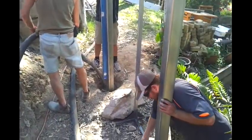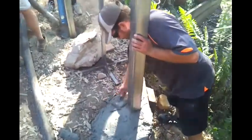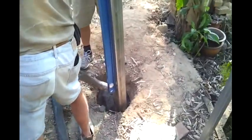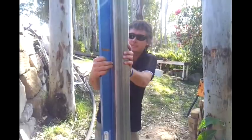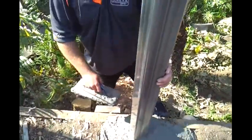Lovely bit of pouring by the lads there. You see the concrete getting through the pump. Shano levelling them up, doing a dream. Damo on the trowel. And as you can see, if we get a rough idea, starting to look like good solid footings now.